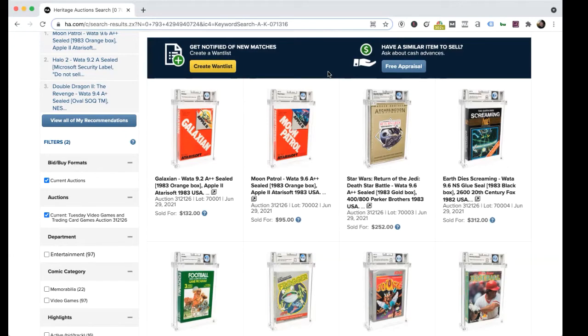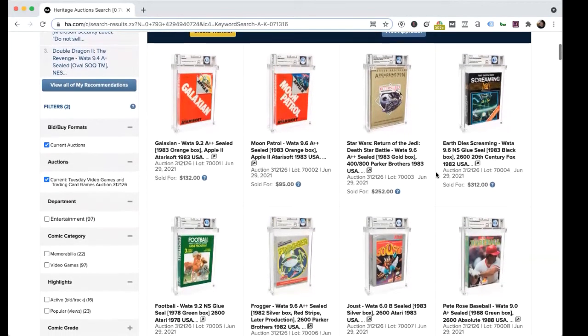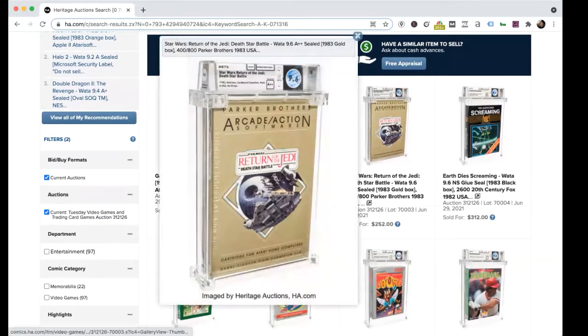Are these your games? These are not mine. I sold the Apple II games I sent to Heritage, so they're neat. I like them. Return of the Jedi. This is an Atari home computer game, so Atari 400/800 is a cartridge, not a disc or a cassette. And this is by Parker Brothers. This box is bigger than your typical 2600 ColecoVision and Television Parker Brothers box. You can see it fills out that WATA holder very nicely. It actually fits perfectly inside of one, so it's snug as a bug in there.